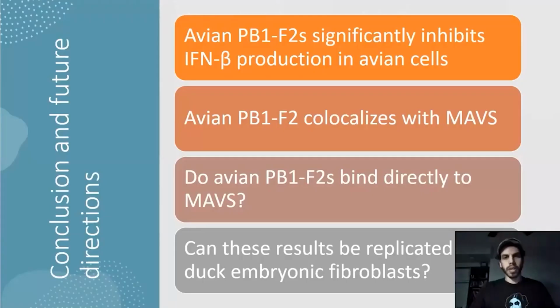So we know that the avian strains will significantly inhibit the interferon production in avian cells, and we know that they will co-localize. So next, is there direct binding to each other, just like there is with the PR8 strain? So again, doing that co-IP experiment, seeing if we can pull down PB1-F2 with MAVS. And then after that, we want to see if this can be replicated in duck embryonic fibroblasts.